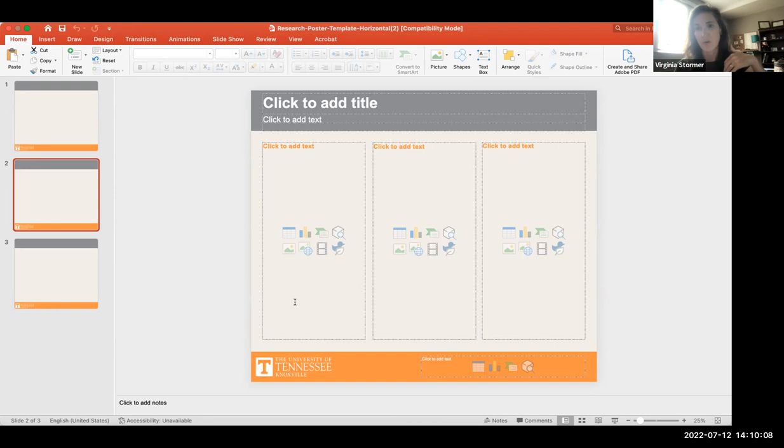So there are a couple of places you might find it at your university, but I can guarantee you every university has one of these. And again, it makes it a little bit easier, because if designing in PowerPoint is not your strong suit, this takes all of the guesswork out of it.